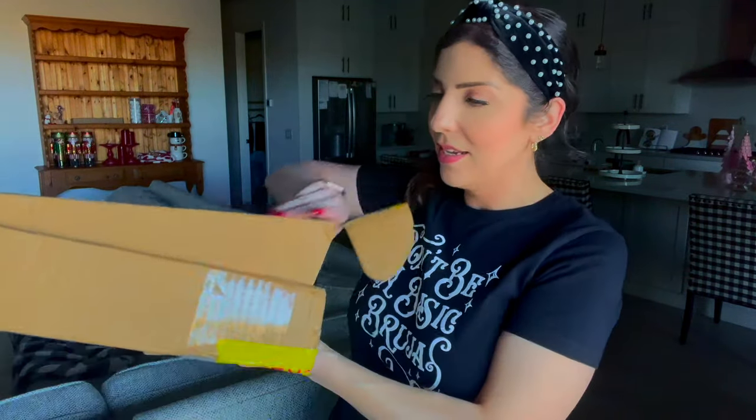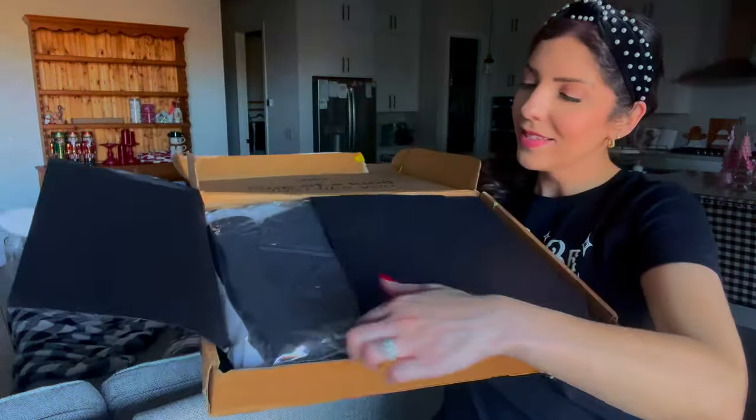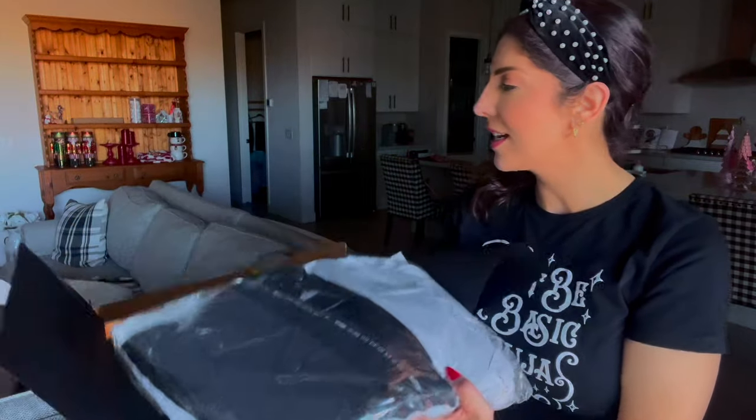I did already score the box so it would be easier. It says one of a kind just like you. So nicely packaged, look at this. So here's my custom jacket. This is the biker style. I think I might've mentioned that already. In the black leather, but they have so many different options. This would be so nice to give someone as a really nice Christmas gift.